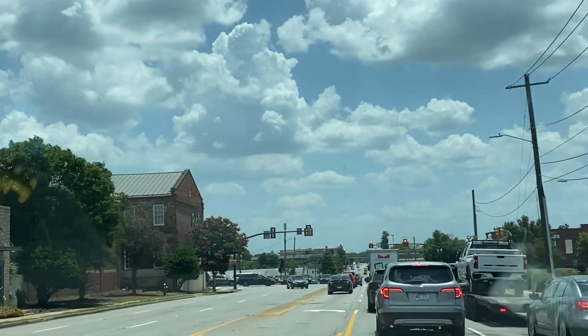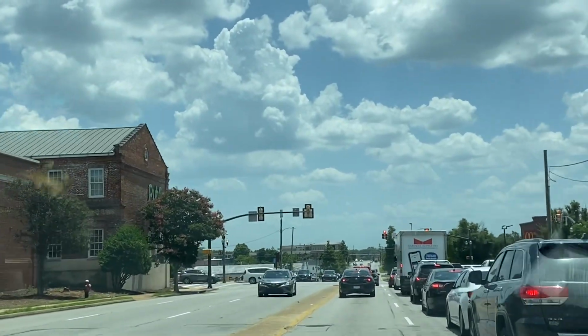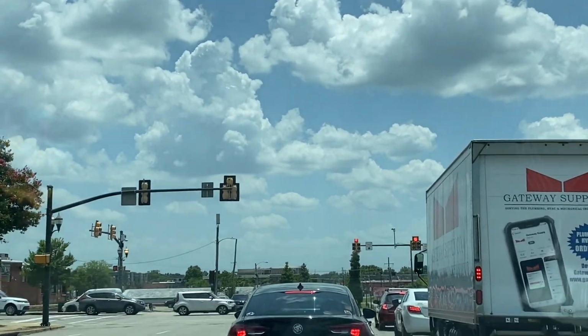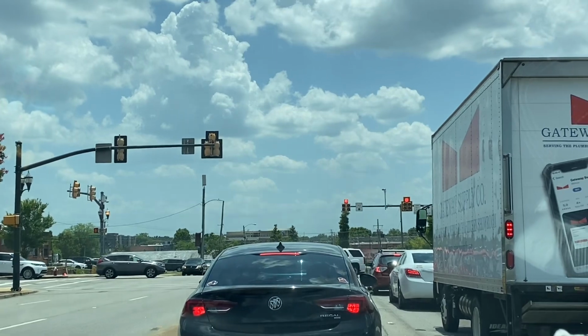Columbia, South Carolina. I always feel like we're home. Which I'm home anywhere I go, but you know.